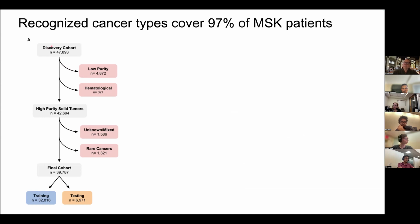So from the original cohort, which was 4,800 patients, a number of them just did not have enough tumor material to get good sequencing. We don't look at hematological cancers because these are solid tumors. The hematological cancers have a different panel. That gives us 42. Now, remember I told you that 3% of cancers are tumors of unknown primary? Well, that's this number right here. So there are 1,600 cancers in our data set that are of unknown primary or mixed.